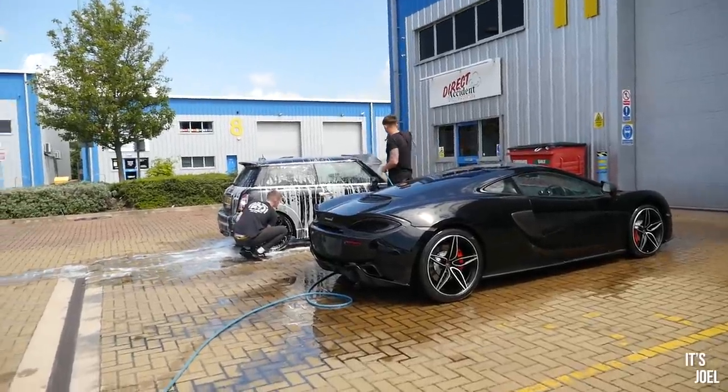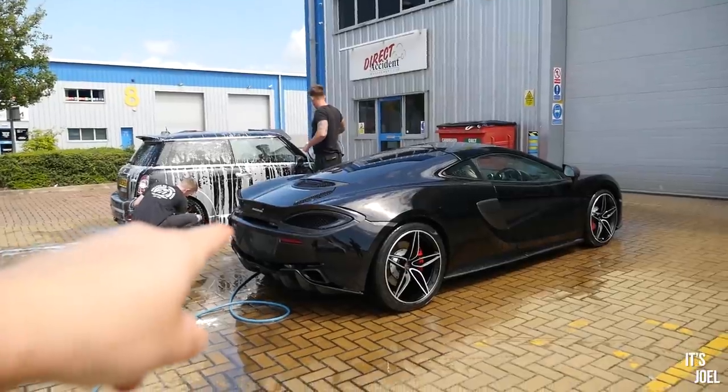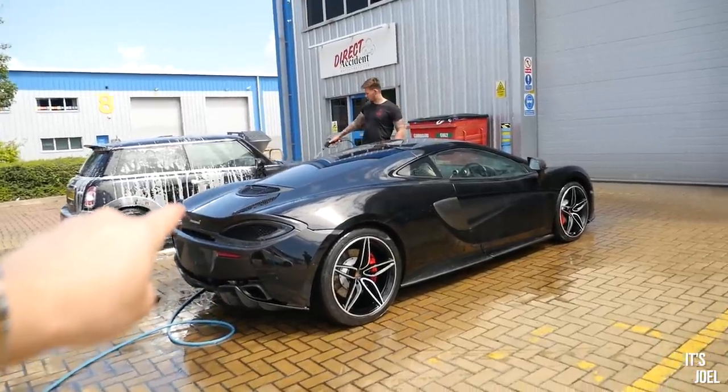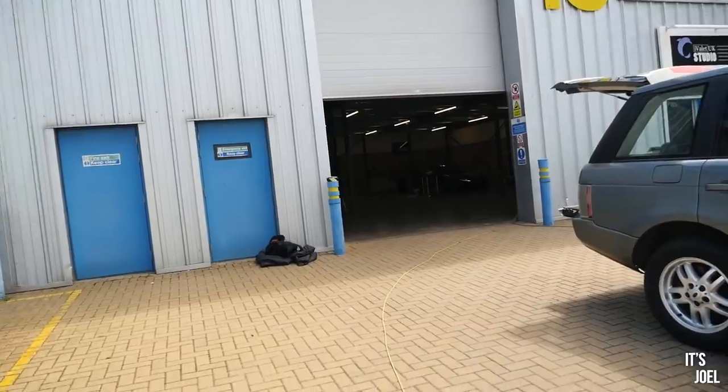Meanwhile, the iValet guys here do a lot of the cleaning and preparation for McLaren Hatfield, because it's literally just up the road. We've just had a 570S leave. This is a 570 GT, and there's also a 720S, really nice, tucked away in there.